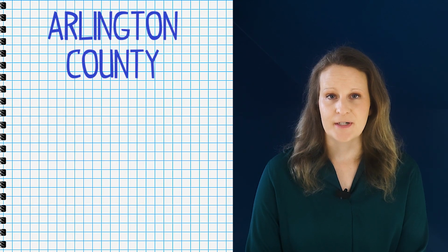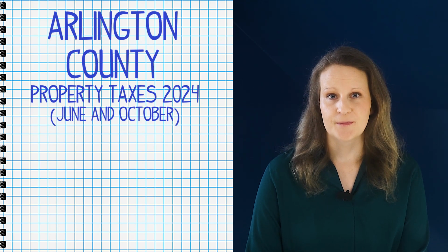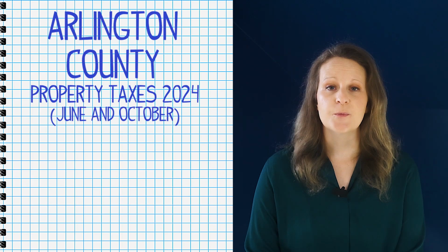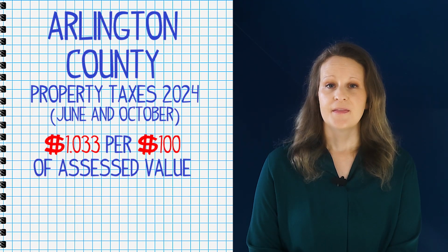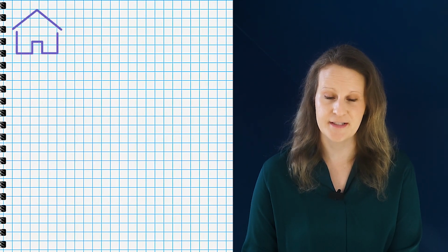Let's start by looking at Arlington County. Arlington County property taxes are billed in 2 installments per year that are due in June and October. The tax rate for Arlington County property taxes in 2024 was $1.033 per $100 of assessed value. There are tax relief options available, but for our example, I'm going to go off of the base rates to keep things simple. To allow for a more direct comparison between all of the areas that I cover, I'm going to calculate the property taxes of a theoretical house assessed at $800,000.